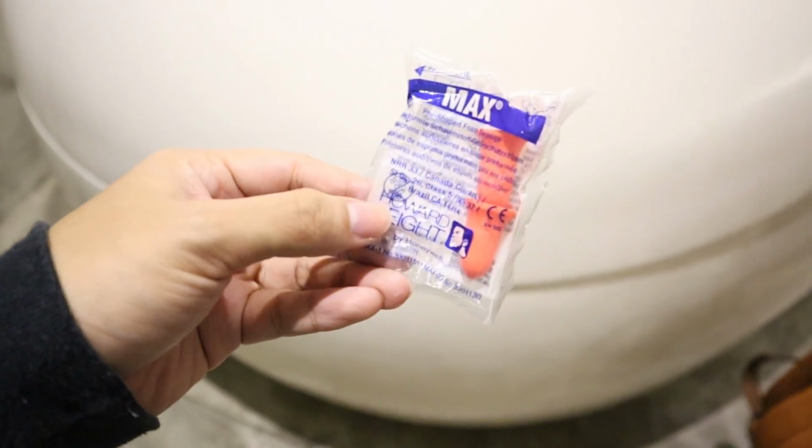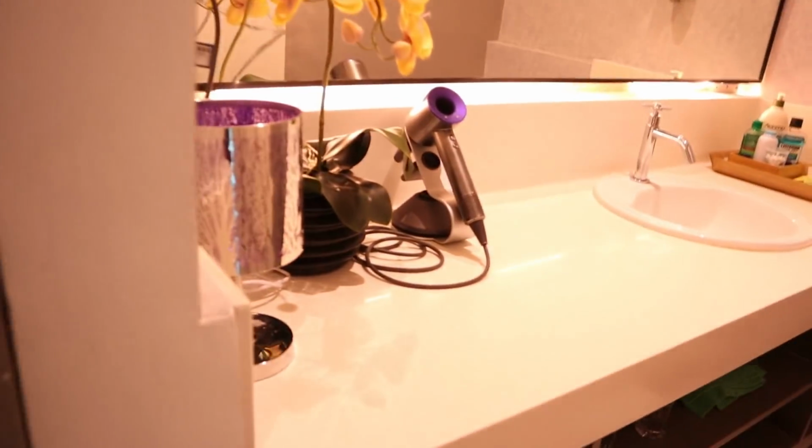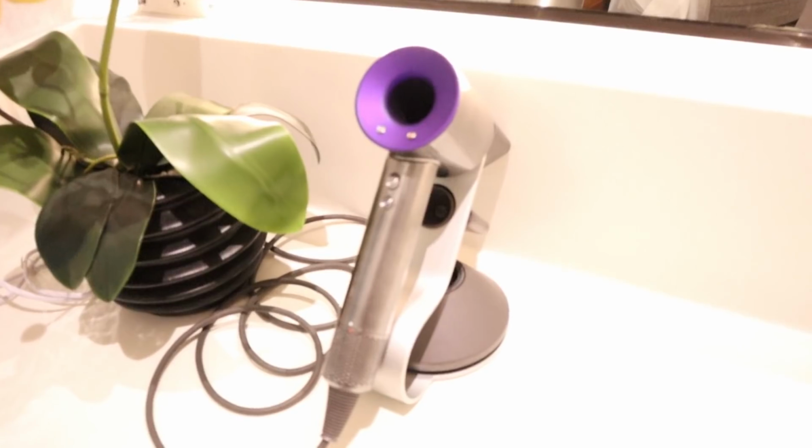May kasama din palang earplugs yung care package. Ang bongga. Love it. We're done, guys. Tapos na mag-shower. And I closed the pod kasi nag-shower ako, diba? My God, what an experience. Look at that. Merong hair dryer. So if ever you're gonna do your floating session before going to work or whatnot, girl, lahat meron sila.